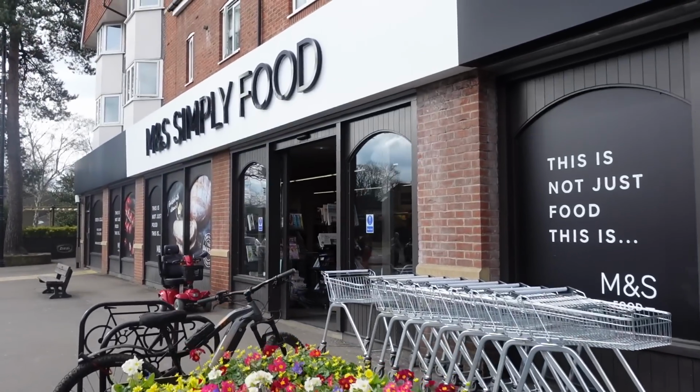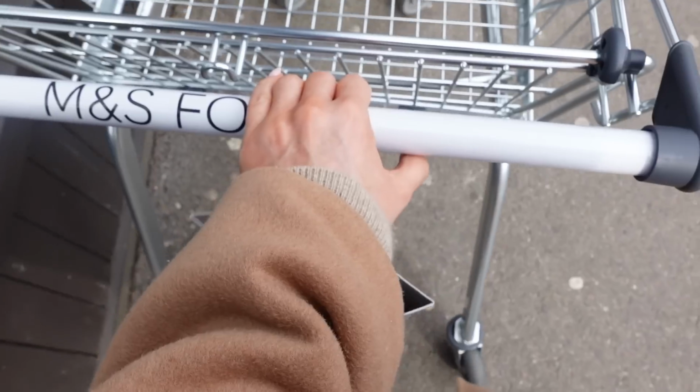I hate driving this car so much. Even the sound of it scares me. I'll see you when I get there. Wish me luck. Well, I made it to M&S.